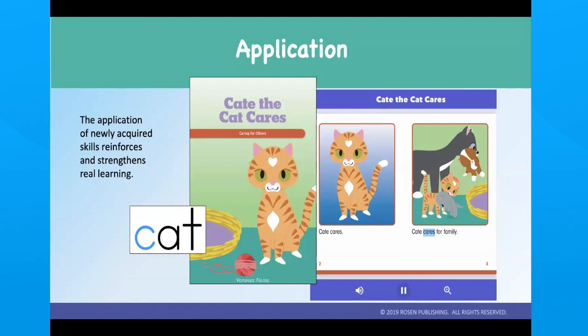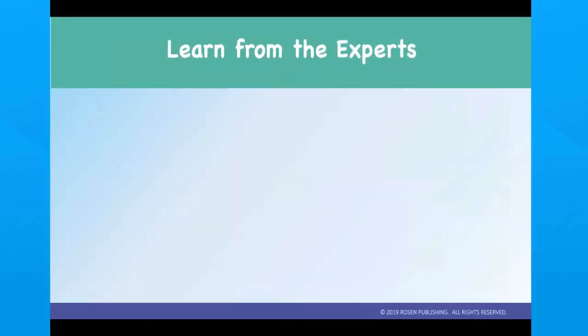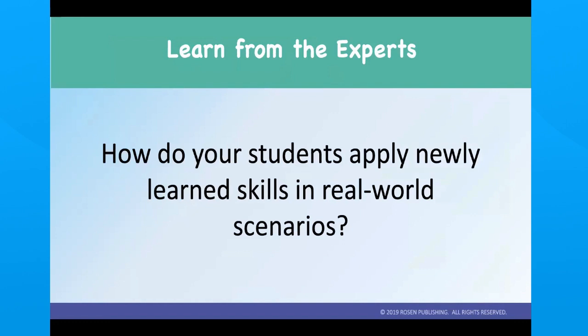And then, of course, we know real learning takes place when we apply those skills into real life activities. So how are you applying these skills then? And is that best done, again, online or not? So just think through, and maybe you want to type in for us now, how do your students apply new skills that they just learned in real life scenarios? And if you want to, you can, or you may just want to think through it.